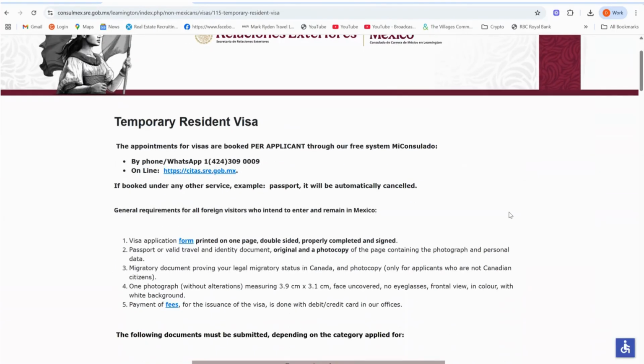And there's a lot of information on this page that you really need to read and digest because this is really important. The first one is that appointments for visas are booked per applicant. So if you're going in as a couple, you need to make 2 appointments. And they have a free system called Mi Consulado. That is through this WhatsApp number or online. I had success using the WhatsApp number.